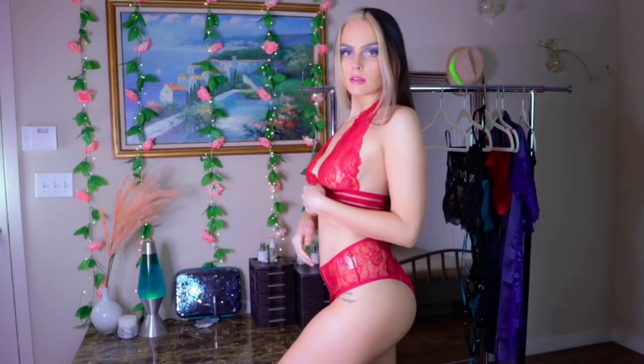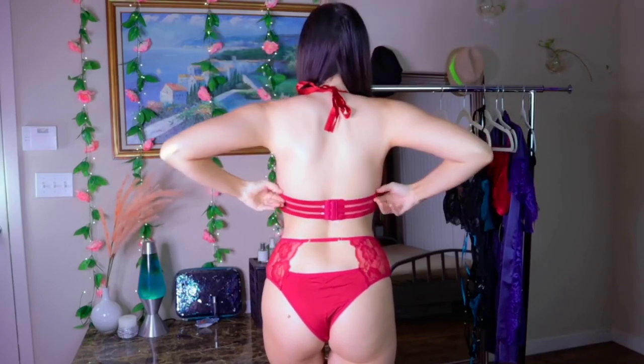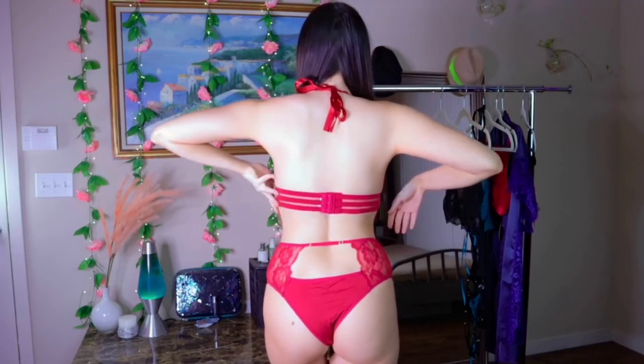This is a size small. So it comes together in one size, so the bottoms are small. This is how they look. They're high-waisted, lacy. Really love the fit on these. You can also adjust the fit in the back. I thought that was really handy.